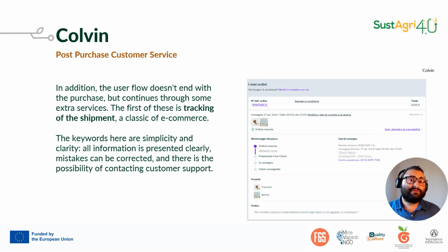The user experience doesn't end with the purchase, but is enriched by the most classic of e-commerce services, shipment tracking. Colvin chooses to display the tracking information directly on its own website through a user-friendly screen designed to solve any problems such as change of delivery time and address.